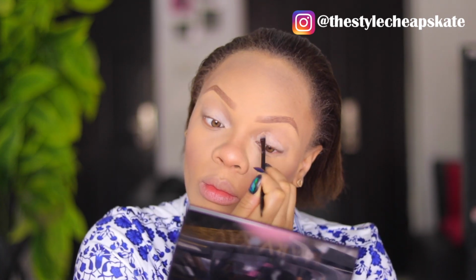To prime my eyes, I'm going to be using the Jordana eye base. I haven't used this eye base in such a long time, guys. I literally just pulled this out of my stash today. So I'm going to be using that to prime my entire eyes.